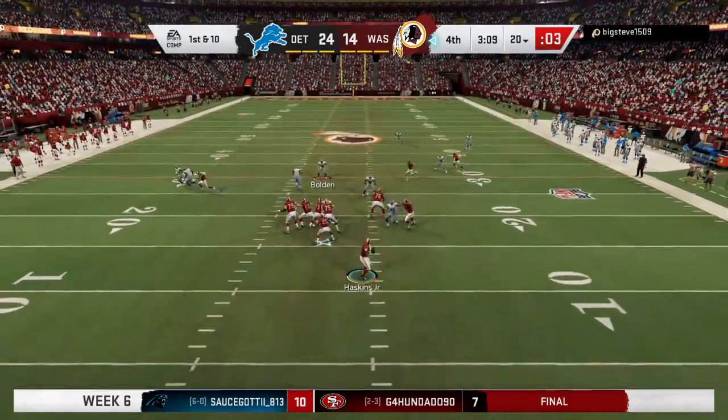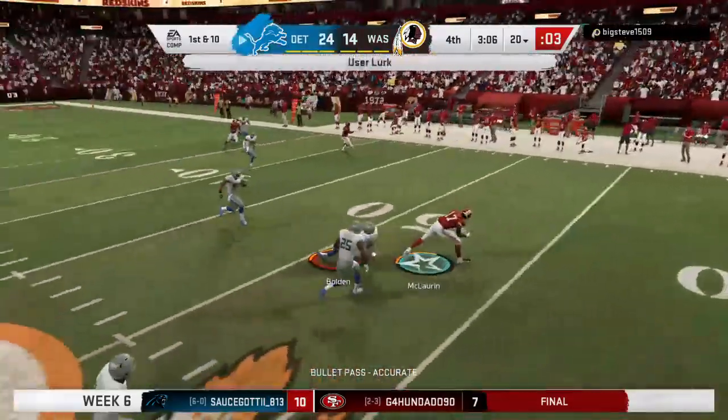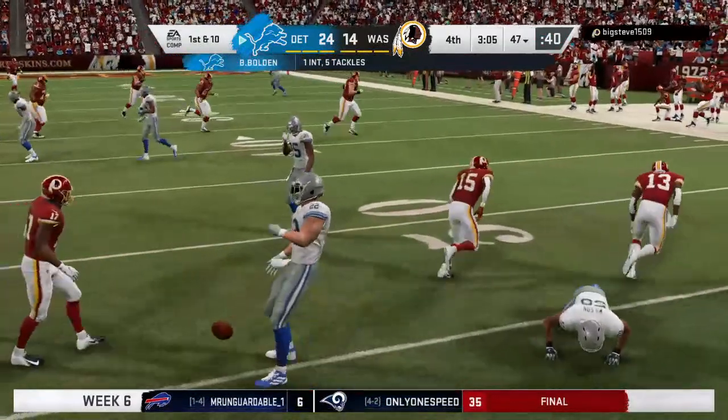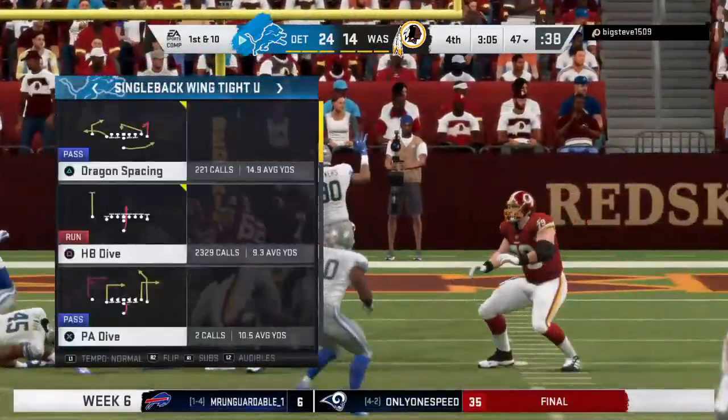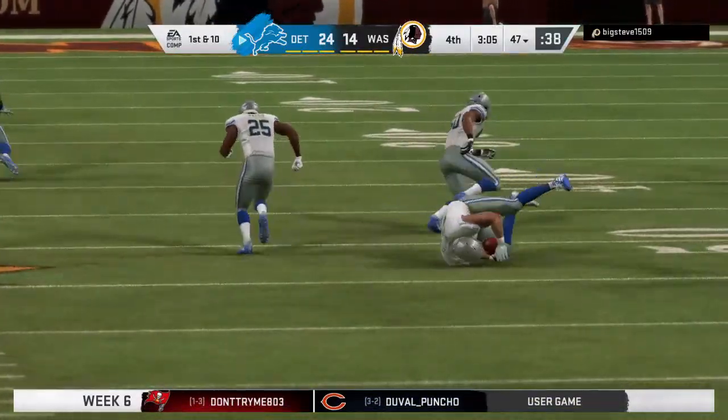First and 10. It's Haskins. Slings this deep from McLaurin. And for the fourth time tonight, it's an interception. Picked off at the 49. And his guys are going to get the football at their own 47-yard line.